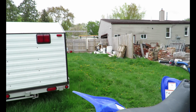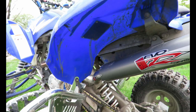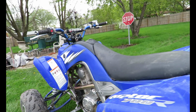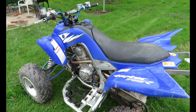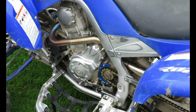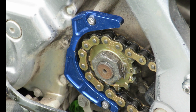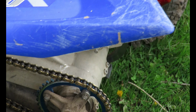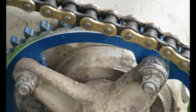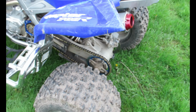And that's because this side doesn't have those bolts. It only has a frame, so I imagine they're trying to match it up. But this one, same thing. It comes in 3 separate pieces. Also got new sprockets in the front. New GYTR sprocket. New case saver there. New chain. New rear sprocket. That GYTR rear sprocket too. New chain, like I said.